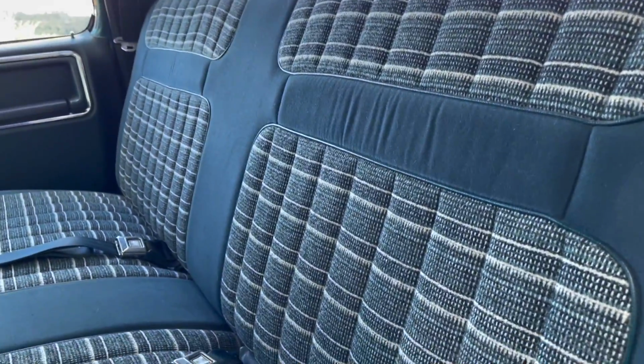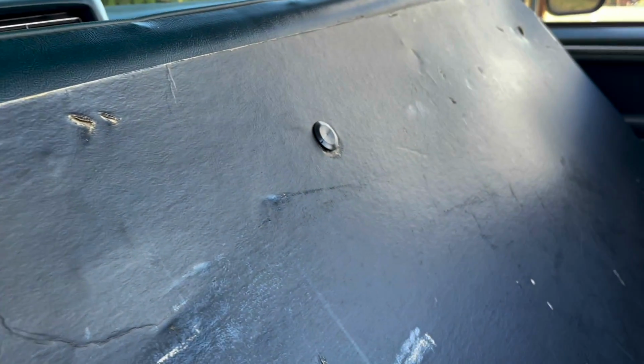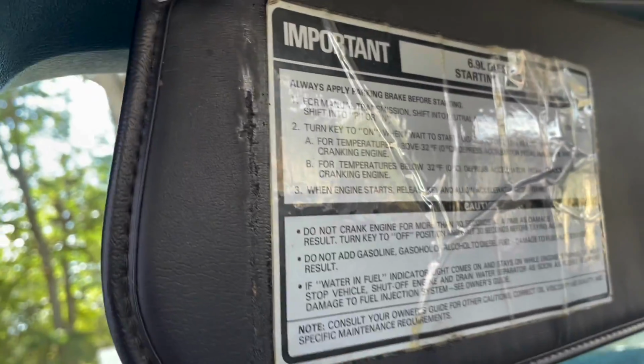And here's your kick panel. I'll show you behind the seat. And then the back of the seat. So you can see how original this is. Really nice. And then up above, it's just painted on the inside of the roof. So there's no headliner. And then you have your visors. There's this one. And then I'll swing around to the other side, show you that side of the truck.